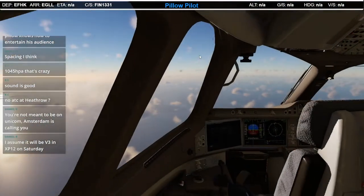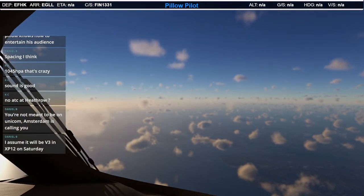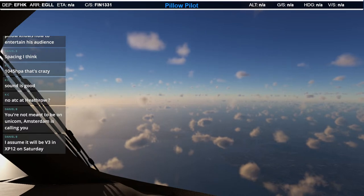Little pockets of clouds, looking lovely. And then we've got the sunset here in the UK, which we are flying into, so it's lovely. Lovely time of day to be flying.